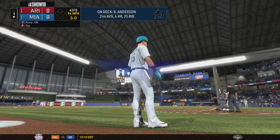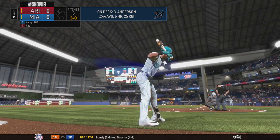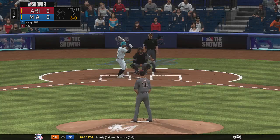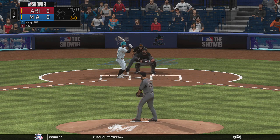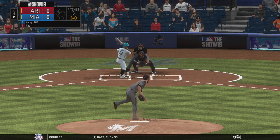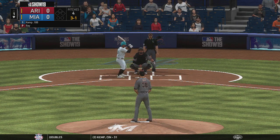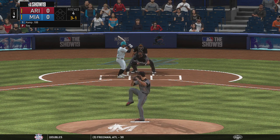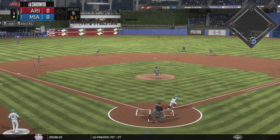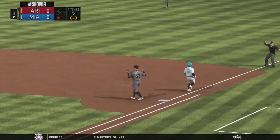3-0 now. The 3-0 pitch is in there for strike 1. Grounded back up the middle. Escobar scoops it up, throws in time, and that's out number 1.